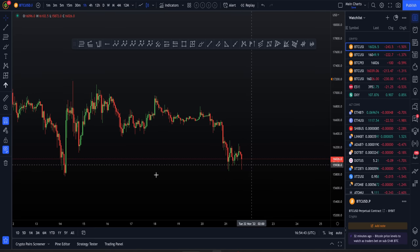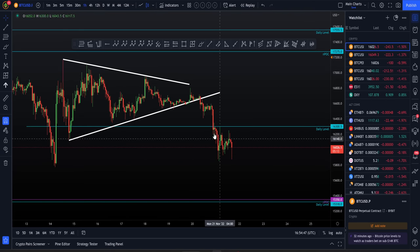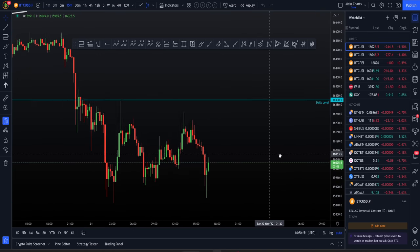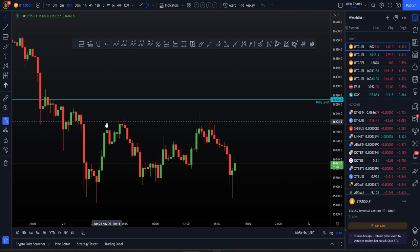Well, let me just add on here the analysis. And we can actually see the daily level then came into play. So if we come down here on a lower time frame, that daily level was lost. And here we got the backtest of that daily to the exact dollar.